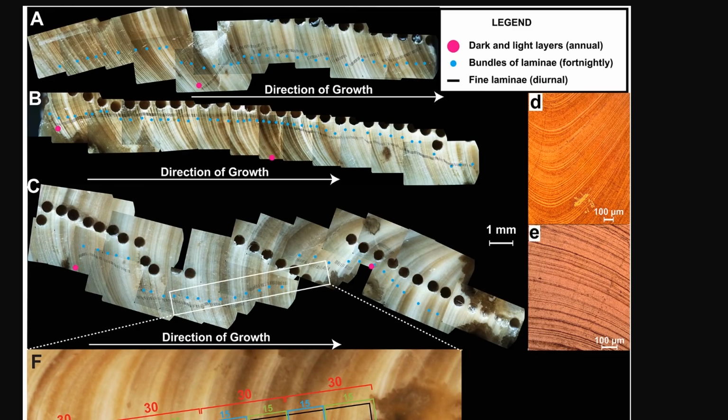And by using an extremely accurate count using lasers, the scientists behind this paper were able to calculate precisely how many rings this particular rudist was able to create during its lifetime of about 9 years.